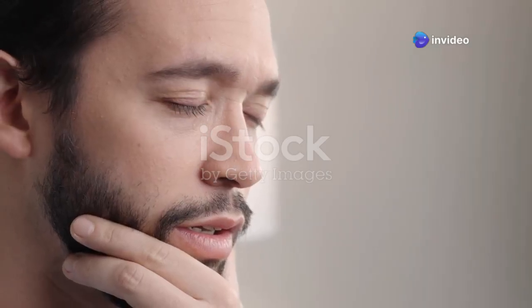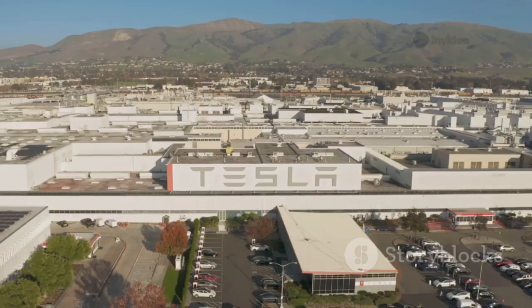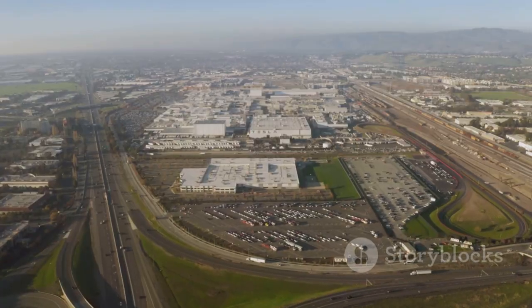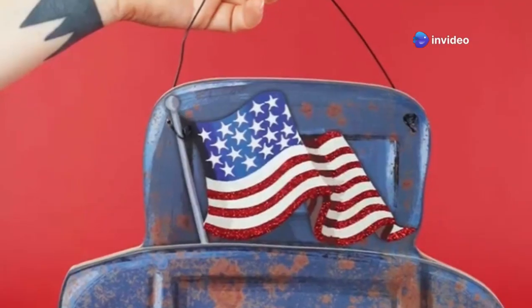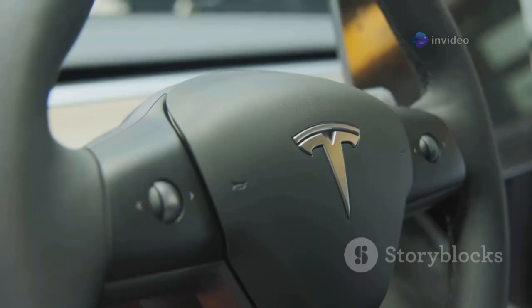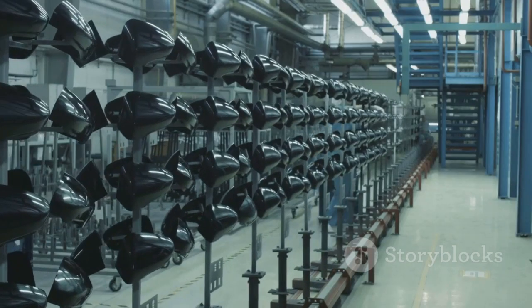Now, what would Elon Musk think? He'd probably smirk and say, "Welcome to the party, Honda. Tesla's been building American-made electric cars for years." Musk would see Honda's move as validation of Tesla's approach: domestic production, high U.S. content, and deep investment in American innovation. He'd point to Tesla's top ranking on the Made in America Index and their vertically integrated supply chain.